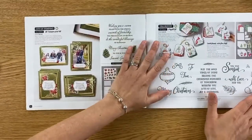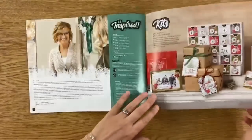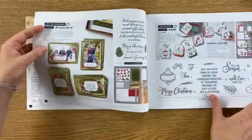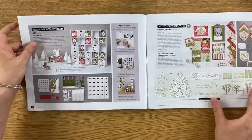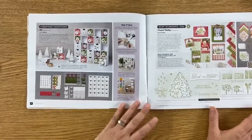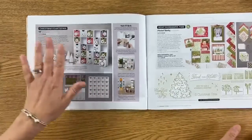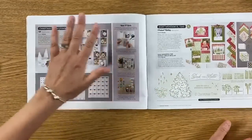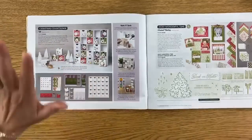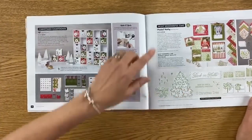All right, so the first thing I want to point out is there are several oldies but goodies, right? Such as the Advent decor. So that is one of the things that Stampin' Up! has carried over. And so you'll see that here on page 6. If you Google the Christmas countdown, Stampin' Up! Christmas countdown, there are so many beautiful projects with this. Absolutely stunning. And so over here is the Most Wonderful Time.